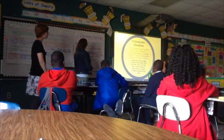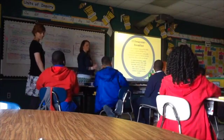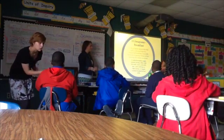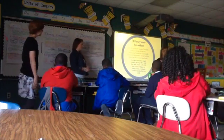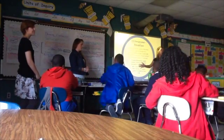El desayuno is breakfast. It is the smallest meal of the day and is typical of that of a continental breakfast. Do we know what a continental breakfast is? No. Okay, it's like a big bar lined with all different kinds of foods. So you might have fruits, and you might have toast and eggs and bacon, just pancakes, a whole lot of food.